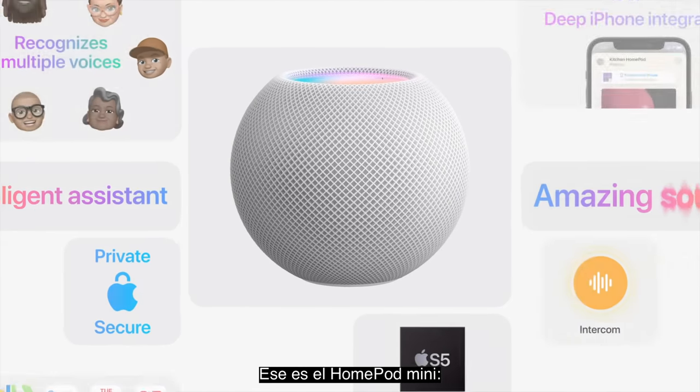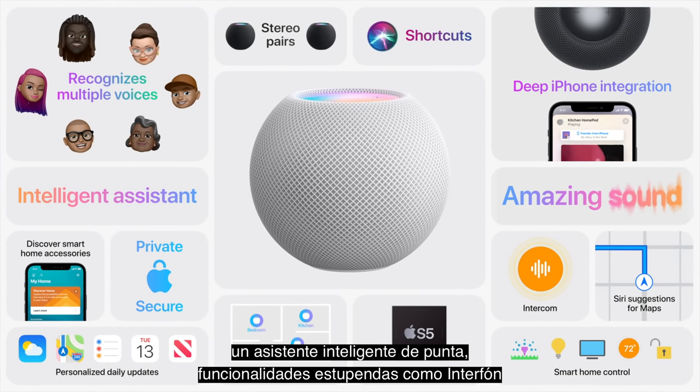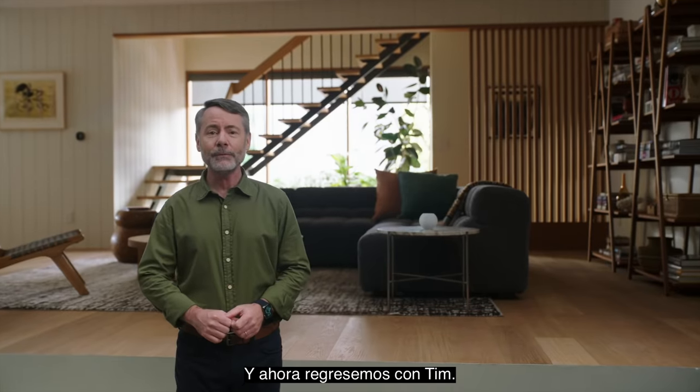So that's HomePod Mini. With the power of computational audio, a world-class intelligent assistant, great features like Intercom, and tight integration with your favorite Apple devices. And now, back to Tim.